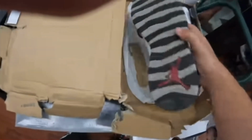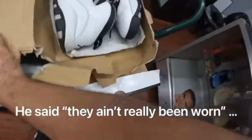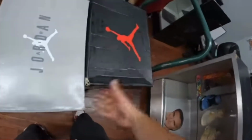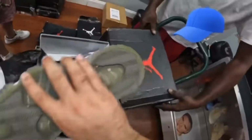Hold on, like this, you know what I'm saying? Yeah, where you gonna find shoes this old in this condition? They ain't really going on. Wait, which ones are dead stock? Look at them. Well, I don't know, you know about shoes. Okay. Well, dead stock, you mean? Dead stock is brand new. I don't know about shoes, bro. Them brand new. These? Them cool grays just came out, bro.